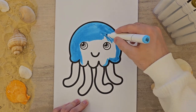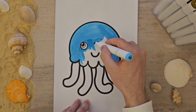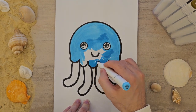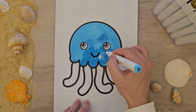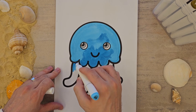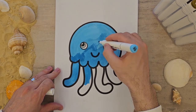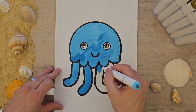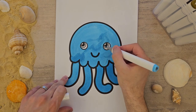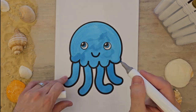I'm excited to paint this jellyfish. Jellyfish can be found in all the world's oceans. Nice painting. Now, let's turn him to life.